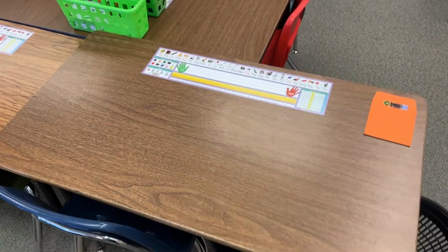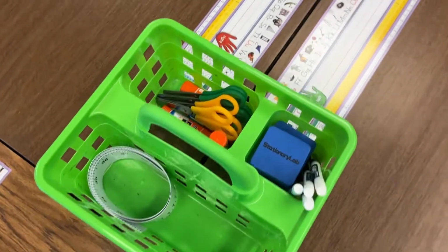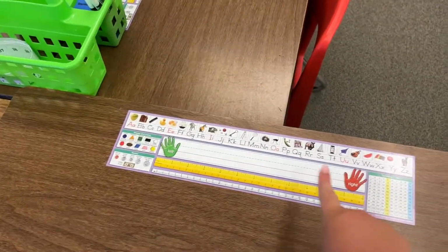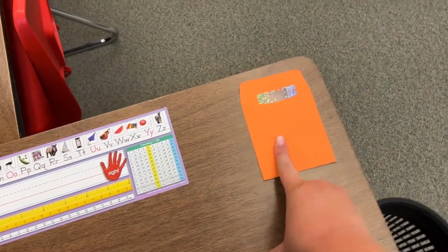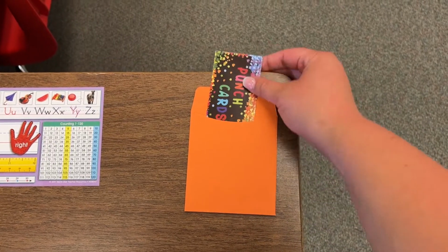Okay, so here's one of my student desks. We have shared materials on each group. They've got scissors, glue, erasers, and dry erase markers, and a meter stick. They've got their name tag with all of their handy little reminders. Right here is their envelope with their group color. So we've got orange, red, green, purple, blue, and yellow. And inside is where they keep their punch cards.